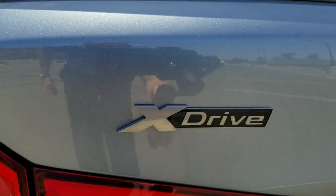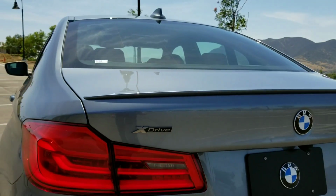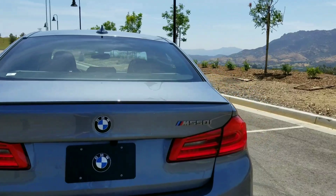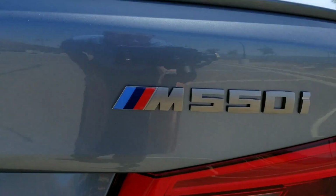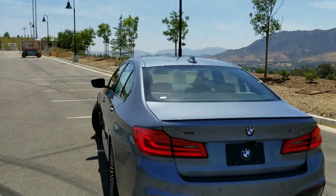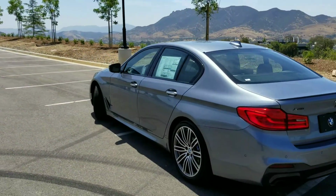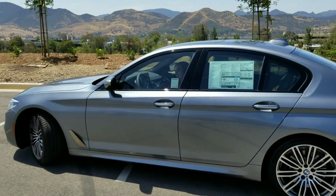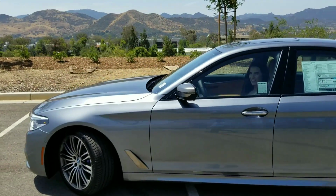And one thing I'm really excited about is we're really starting to make some really fast cars with the xDrive. And that's the only way this one comes, is with the xDrive. Now, I'll tell you a little bit about the car. It weighs about 4,372 pounds, which is around 60 pounds lighter than the previous F10 550 all-wheel drive, xDrive. So it's kind of cool.